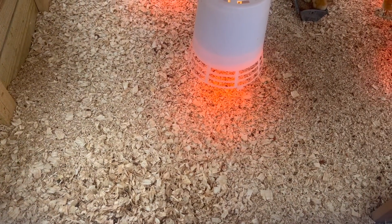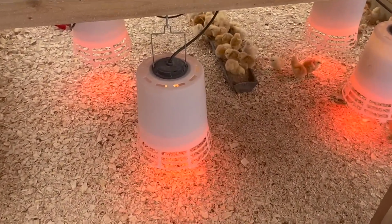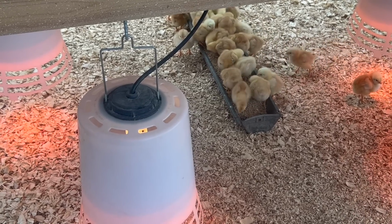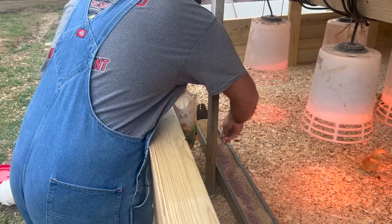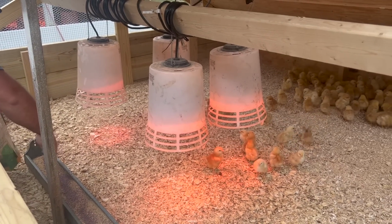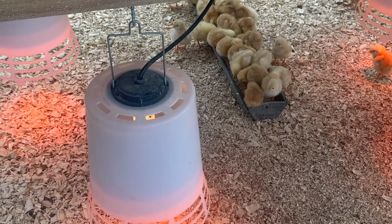Something else we're doing, so we can zoom out here. We are making sure that we're putting grit. It's hard to see, kind of the purple stuff. We're making sure we're putting grit on top of their feed, just top dressing their feed with a little bit of grit. That helps to get their gut going, give something in their crop to start grinding that feed with. Otherwise, they're not going to metabolize and digest that feed as well.